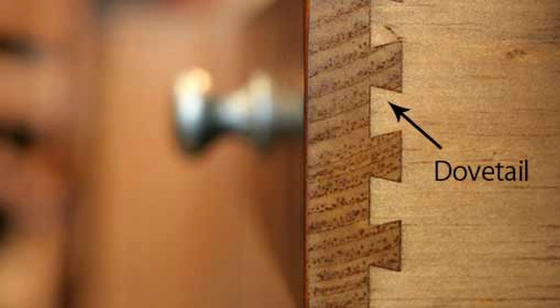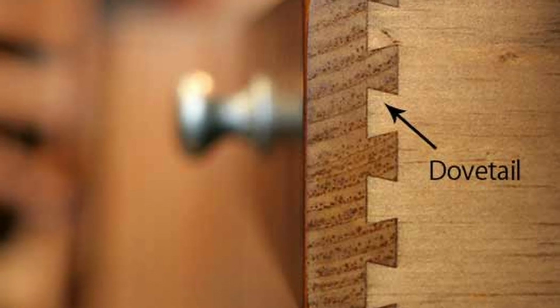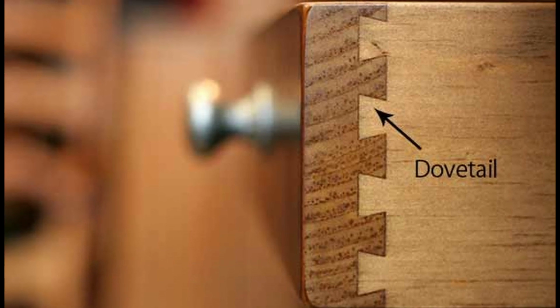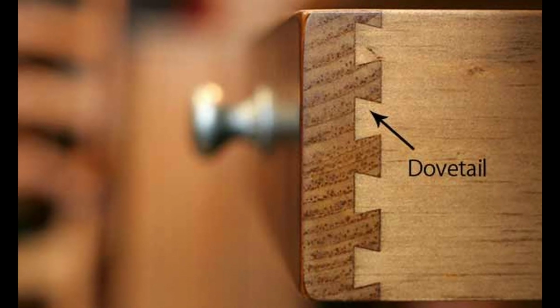Another little tidbit is to look at how the joints are put together. A lot of times with dressers specifically, in the higher end, better quality pieces, you will see a dovetail joint. I'll show you what that looks like.